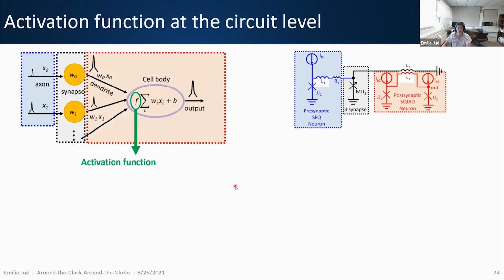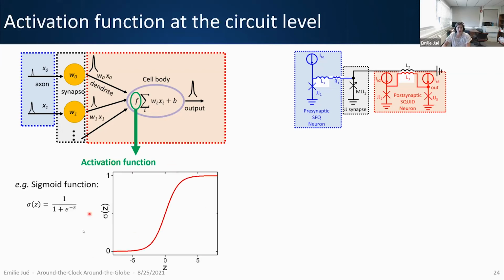So far, I've been a little bit vague on the way the neuron makes the decision to trigger or not an output spike based on the input. So the magic of the operation lies in the F in front of the sum. This little F is called the activation function. And the activation function is basically the function that determines if the output of the neural network should be a yes or a no. A very common activation function used in a lot of software neural networks is called the sigmoid function, and has the following shape.